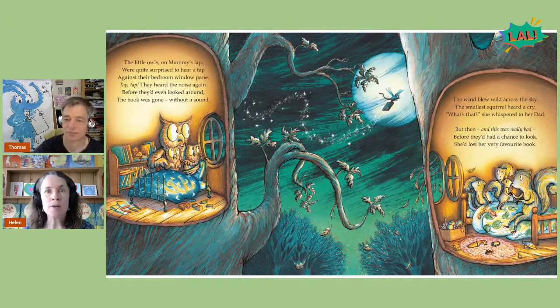The wind blew wild across the sky. The smaller squirrel heard a cry. "What's that?" she whispered to her dad. But then, and this was really bad, before they'd had a chance to look, she lost her very favourite book.